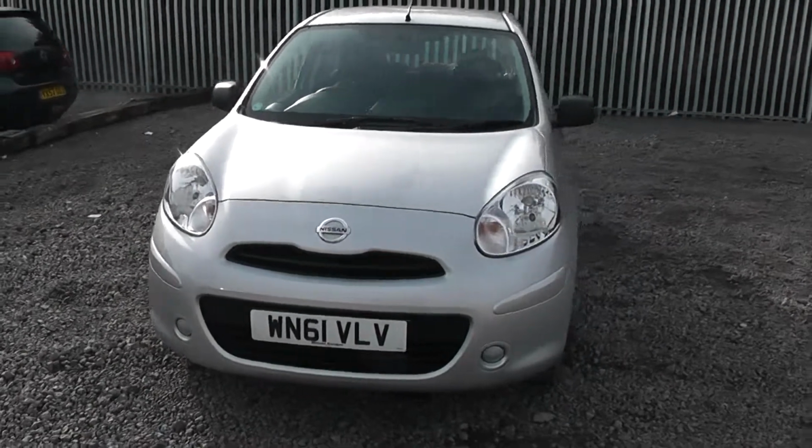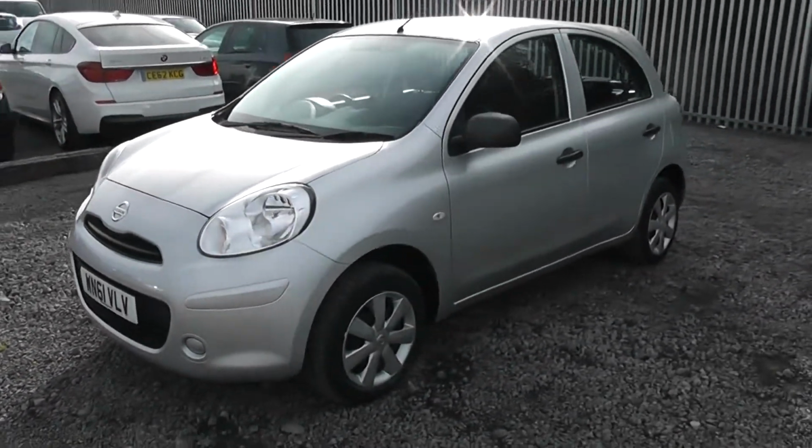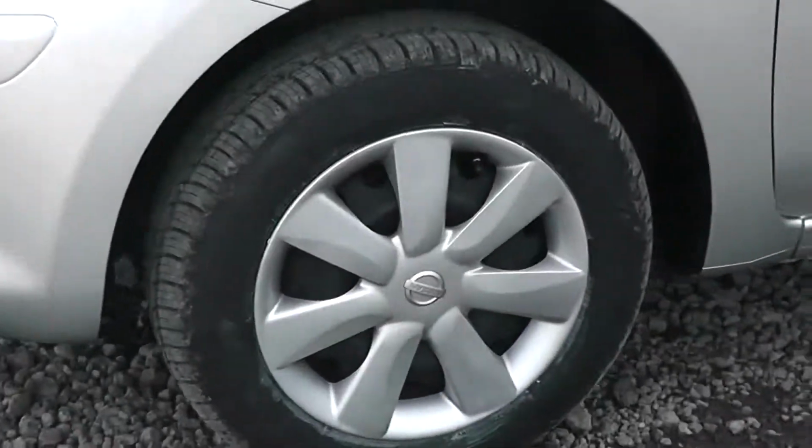As you move around to the left hand side of the vehicle, you can see it comes along with body colour bumpers, and you also have the black wing mirrors and door handles. From this view you can see that the bodywork, the paintwork and the 14-inch steel wheels are in very good condition.